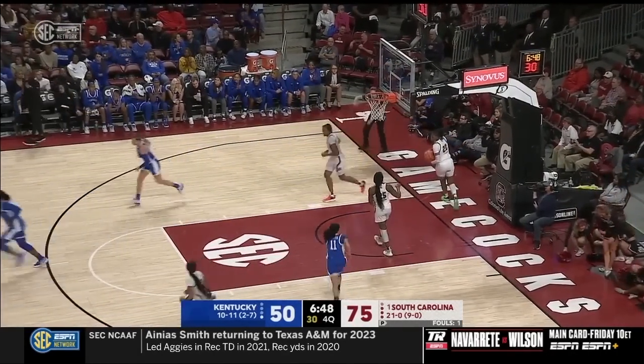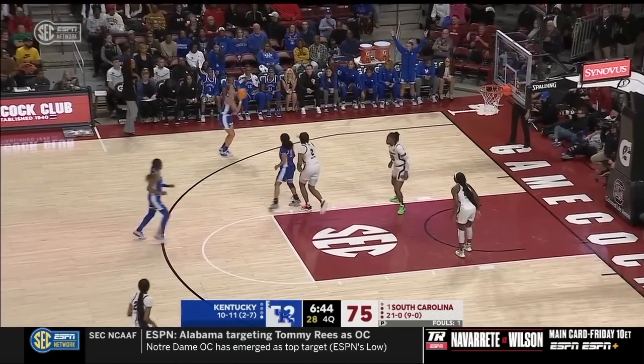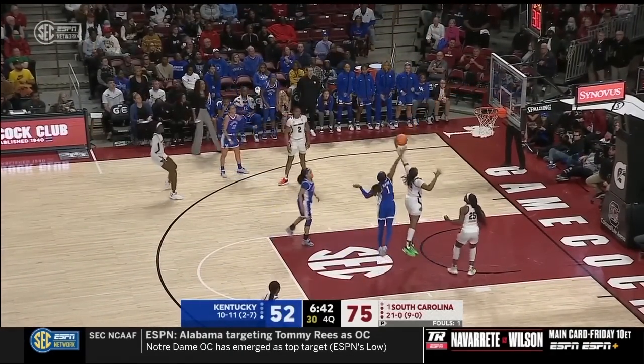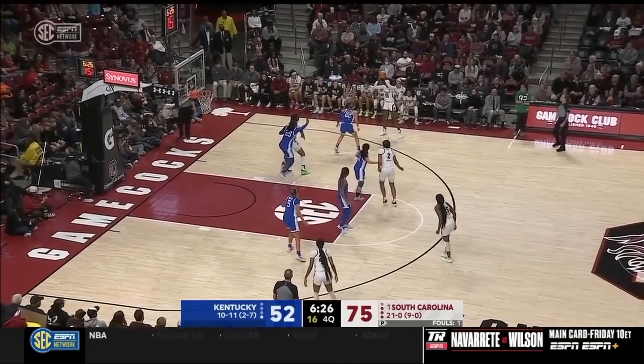Aliyah with some patience. Jada Walker, I'm going to tell you, they won't go away. There's no quit in this Kentucky basketball team. See Kentucky going back to a man-to-man defense.